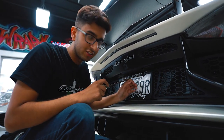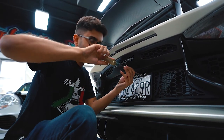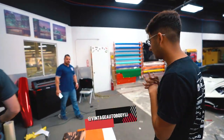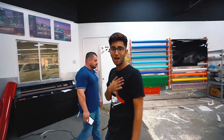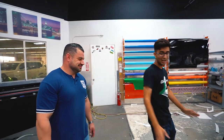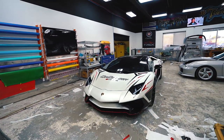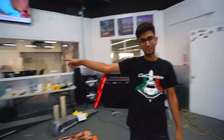There we go, I finally got my vintage auto body plate frame after asking this whole day today. What's up, Rob? What's up, babe? Rob, we've been here all day today, no? All day. I was just at Millennium Toyota checking out the Supra. These guys have been working around the clock to get this beast done. Look, it's basically almost done. And we gotta give a big shout out to Justin.